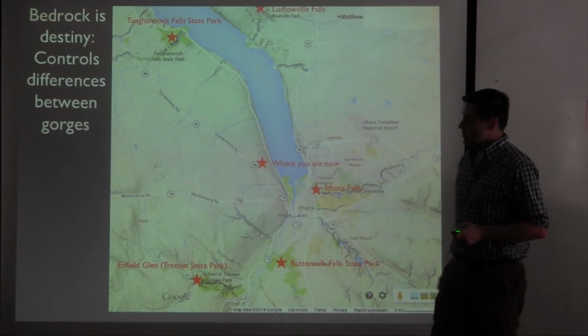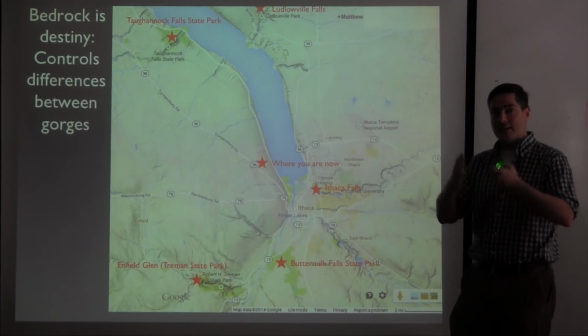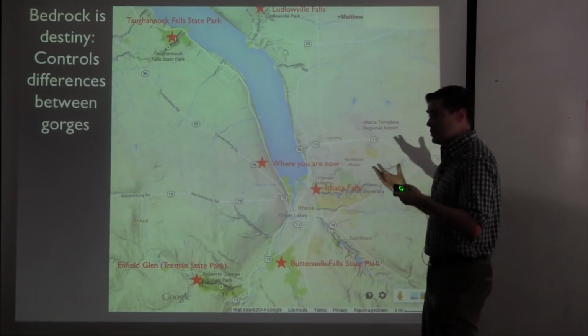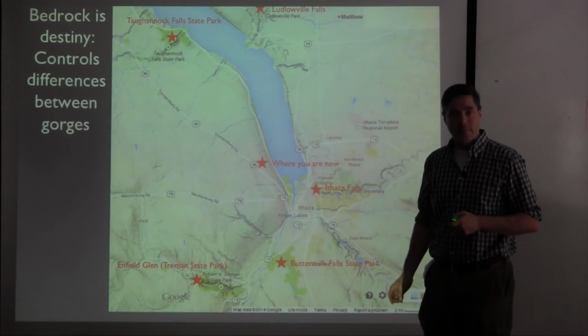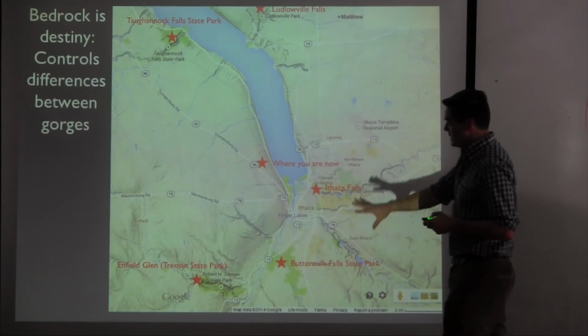All right, so part of the story is that bedrock is the destiny in terms of understanding variations we see between the Finger Lakes. But the bedrock is destiny also in describing the differences we see between the different gorges. So we'll talk a little bit about several of these different gorges here.